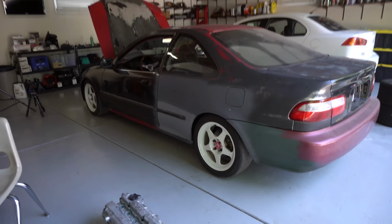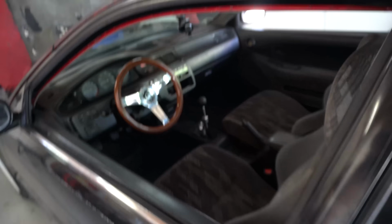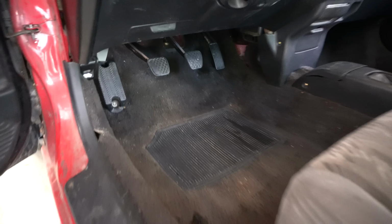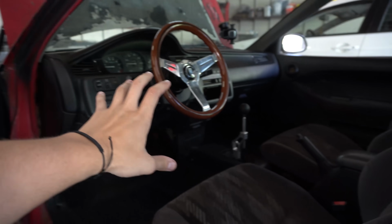So much better. Let me get you guys a better angle. Oh yeah. Wheels are looking mint. Interior, much better. I just cleaned it a bunch. Obviously the door panels are back on. I scrubbed down the pedals. I scrubbed down the floor. Vacuumed. Hit the dash. I cleaned all the dash. It's all nice and clean now. No more dust everywhere. That panel's back on.